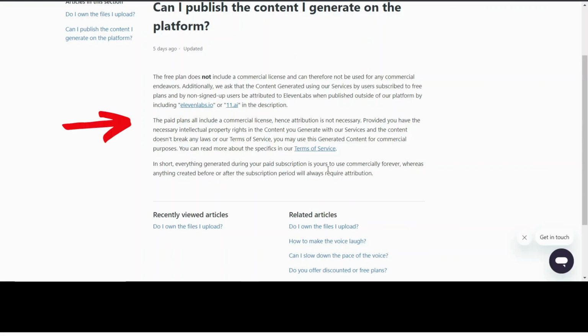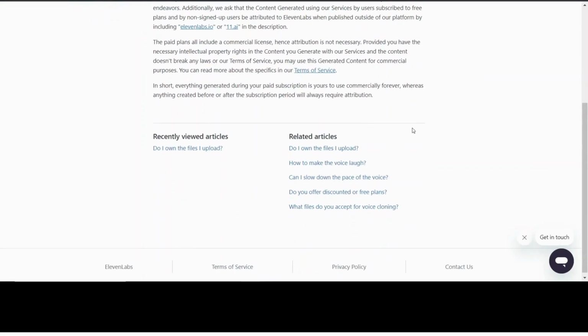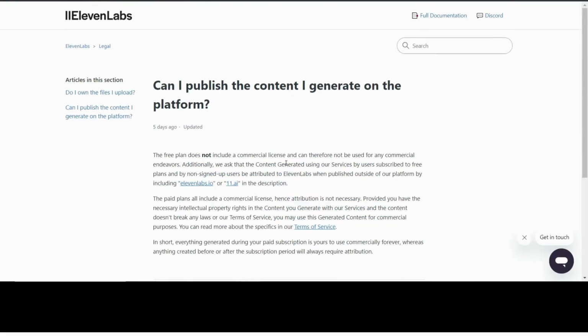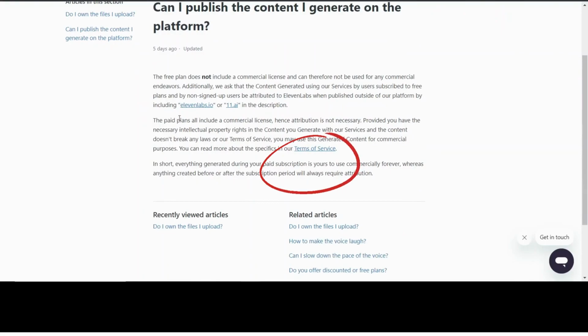Now, for attribution, they do say that the paid plans all include a commercial license, hence attribution is not necessary, provided you have the necessary intellectual property rights in the content you generate. Although they do say that, you really need to read more of the terms of service to find out what it is that you're going to do and whether it is applicable to you.